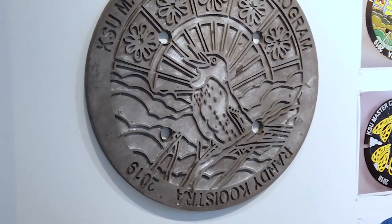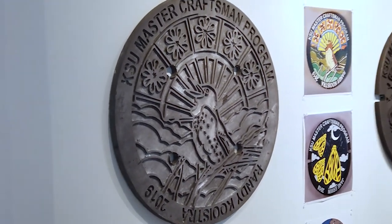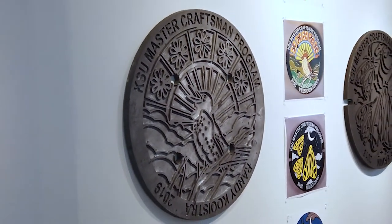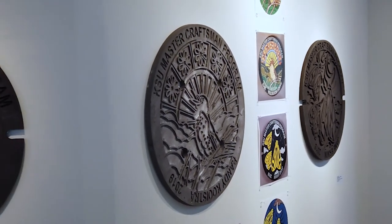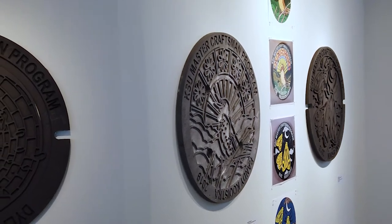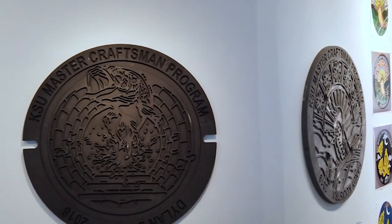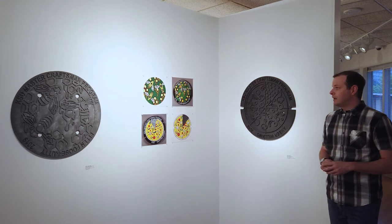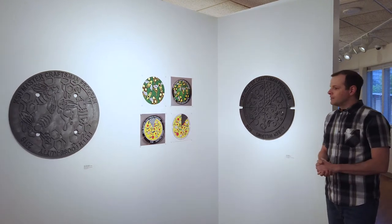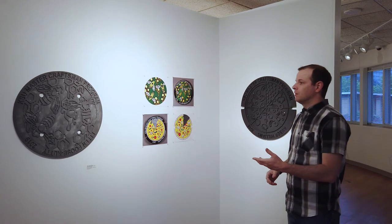but they can really be made in an artistic manner. And so with this project, we took cues from Japanese manhole covers in which each prefecture gets to design their own, and they are highly stylized, very decorative, and they just take utilitarian objects and kind of elevate them past just plain boring things into really cool art objects. And so I approached the city of Kennesaw about this, and they thought it was a really cool idea. And so we did the first batch in 2018, and then we did a second batch a year later.